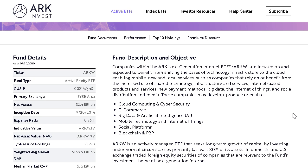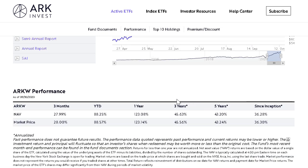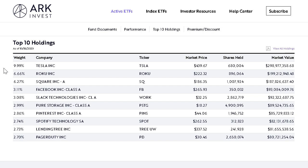And of course, the growth of cloud computing, e-commerce, big data, we're only at entry-level points within those types of platforms and industries, and there's a lot of growth potential moving forward, and those are the companies held within ARKW. So if we take a look at the performance, up over 123% from the latest report on the website, and averaging 43% annual growth over the past 5 years, and since inception, up 36% annually, which is absolutely incredible. So the top 10 holdings are still represented by Tesla coming in at number 1 at around 10% of the fund, Roku at 6.66%, Square at 6.27%, then Facebook and Slack round out the top 5.